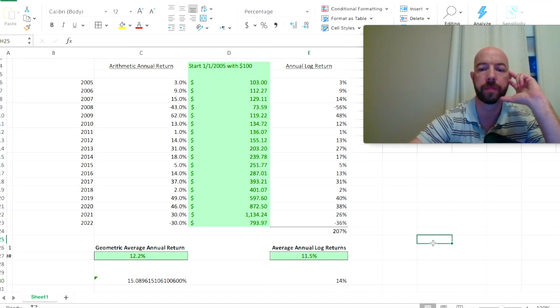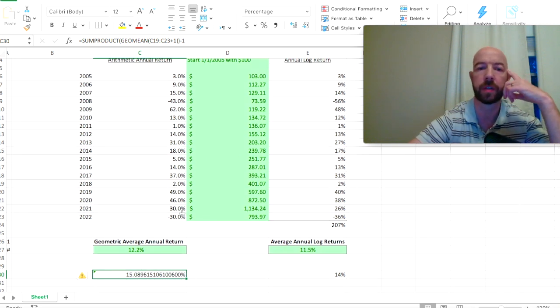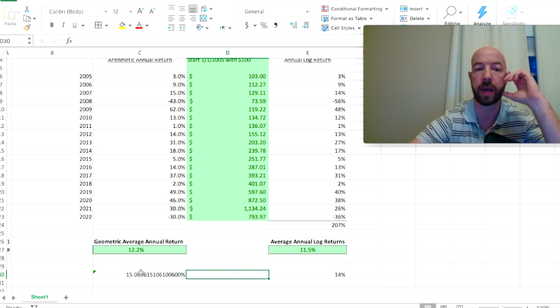So this is actually the greater volatility that you have, and you have big swings in these, right? 2%, 49, 46, plus 30, and then minus 30. When you have big swings like that, the geometric average and the log return average tend to deviate.